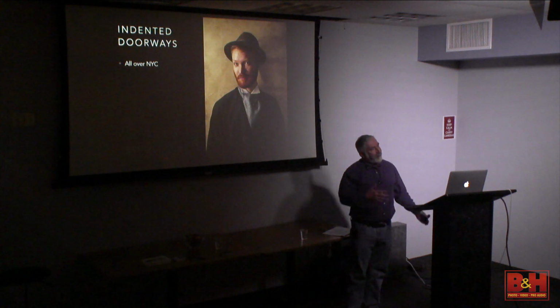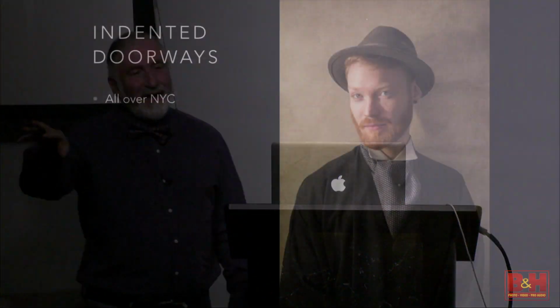So if you hit it at the right time of day, when the light is not shining directly into that hole that the indent is creating, if the light is shining straight down, and you put somebody against one of those walls, and you stand on the other wall, you get really, really great portraits because the light filters in from the side.